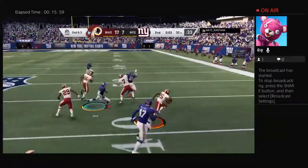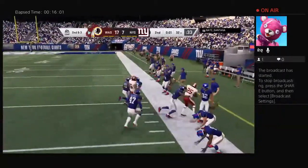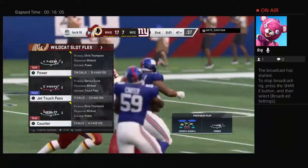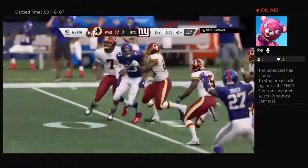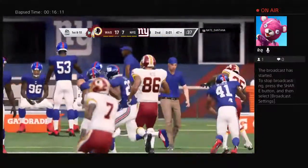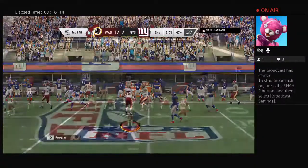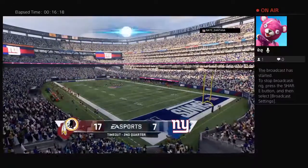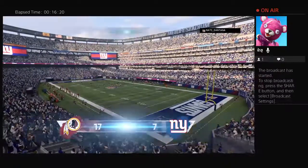And an alley to run. A gain there of 21 yards. And a Redskin first down. And with just 1 second remaining in the first half, they'll call the timeout.